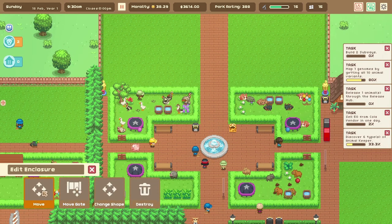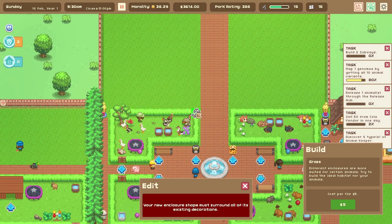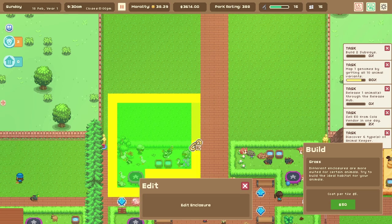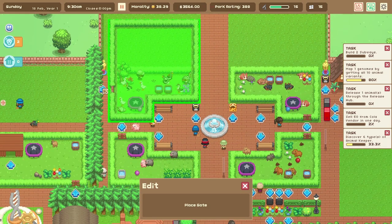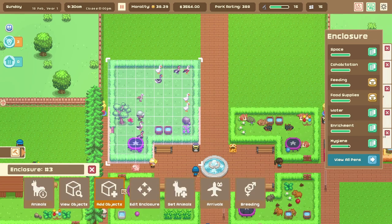So edit enclosure and change shape. Okay, so your new enclosure shape must surround all of its existing decorations. Okay, right. So, okay, we just sort of rebuild it again then. Okay, that's fine. So if we make that go up like that and down like that, and then we put the gate over this side, because I think that's where the gate still is, isn't it? So pop the gate there. And there we go. That is much better. It's so much bigger. Okay, that's better.